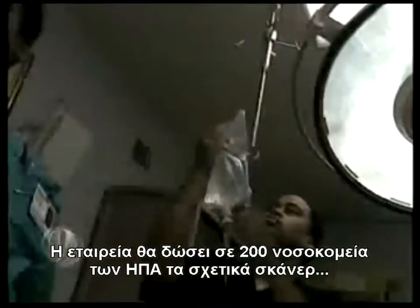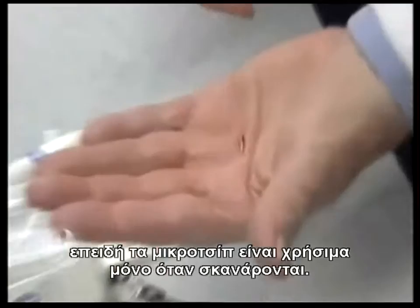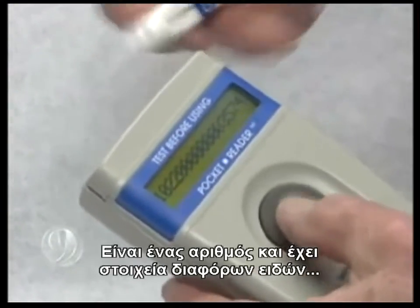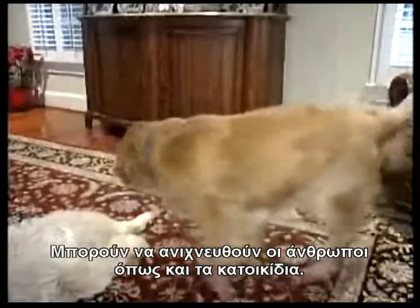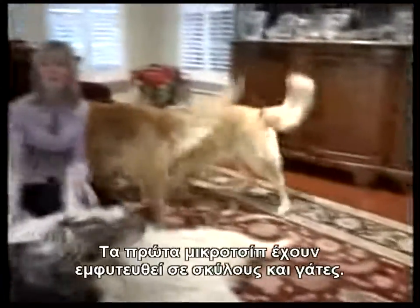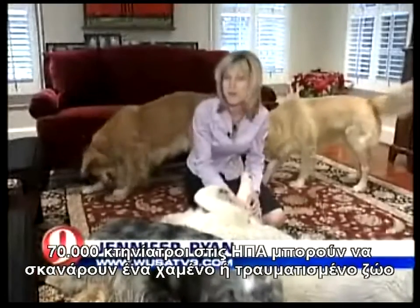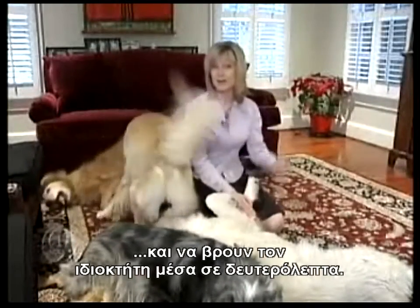VeriChip is about to give 200 American hospitals chip readers because the chips are only useful if they can be scanned. It's a number, no different than your credit card, your social security number, or maybe your driver's license. Humans can be tracked just like your pets. The first chips were put inside dogs and cats. Now 70,000 shelters and veterinarians in America can scan a lost or injured pet and find the owner in seconds.